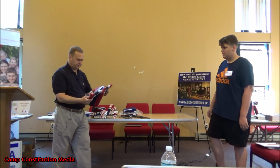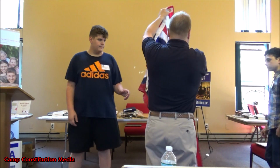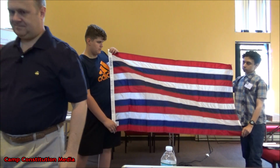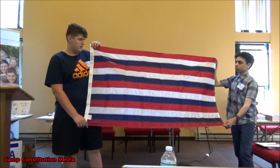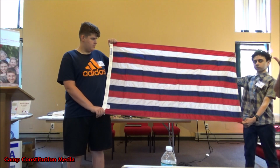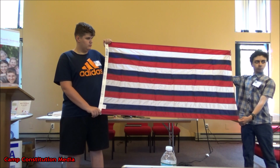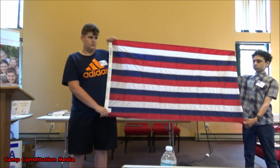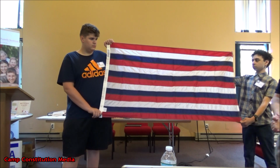Now what I want to do is show you another naval ensign. This flag is known as the Fort Mifflin flag. Now, you just heard me call it a naval ensign, yet they call that the Fort Mifflin flag. During the Revolutionary War, the American prowess at sea was as great as it was on land, believe it or not. So a lot of it is lost to history.